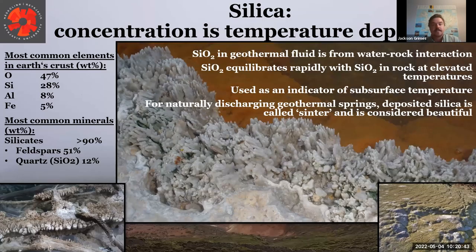So as we were talking about the silica, it is a part of the geothermal system, and it is common, one of the most common elements in the Earth's crust, and one of the most common minerals as well. It forms in geothermal fluids, and it's a part of the water-rock interaction. It is used as an indicator of subsurface temperatures, and as stated, it naturally discharges, and these are just some nice images of how silica will form at the surface.